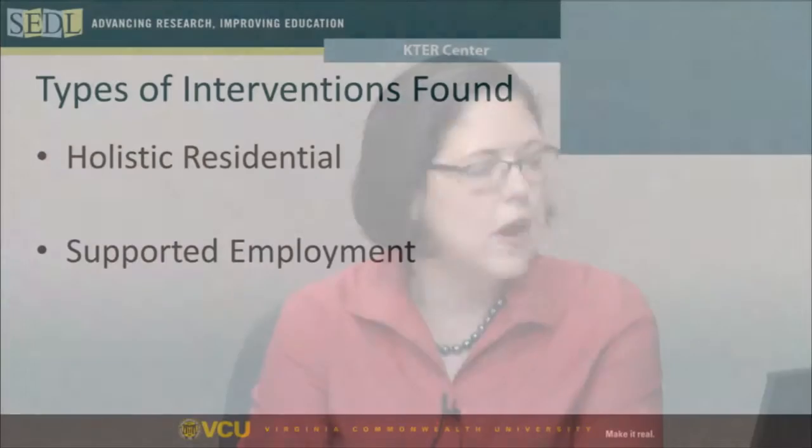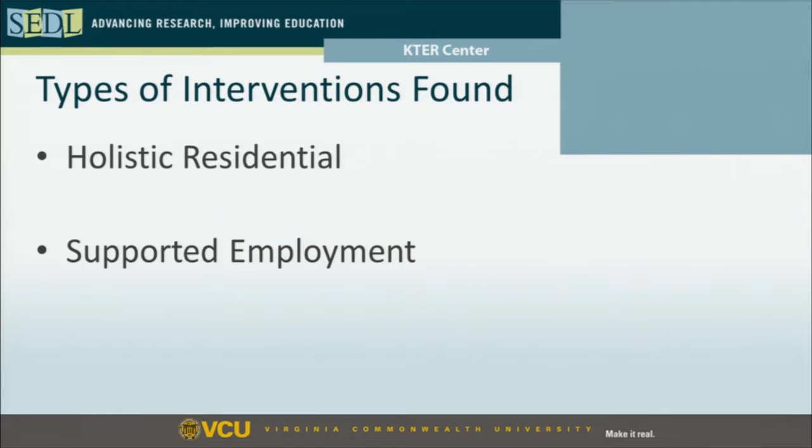The goal of the study was to determine the best evidence-based practices for vocational rehabilitation for adults with traumatic brain injury. What we did is we examined vocational interventions that had been systematically evaluated and had been published or presented or were in some type of white paper. So we looked all across the globe and came up with over 700,000 articles. And we whittled it down to 368 that we reviewed. And of that, only 2 were found to be rigorous and were effective. And the 2 were holistic residential and supportive employment.